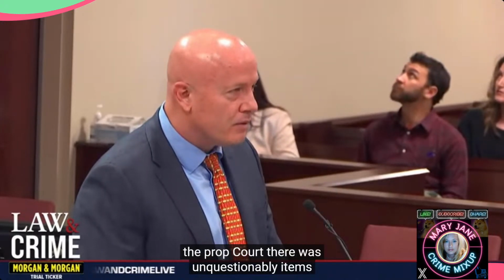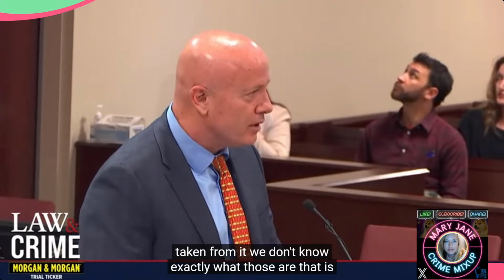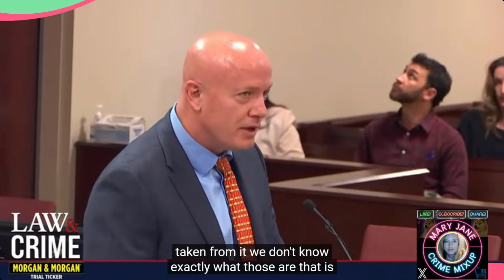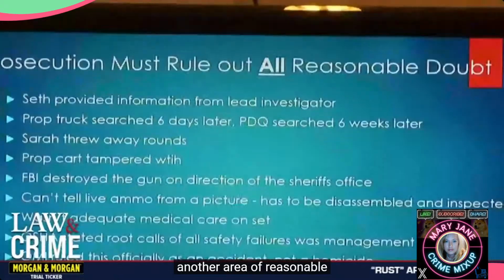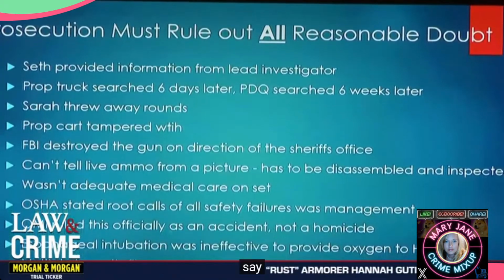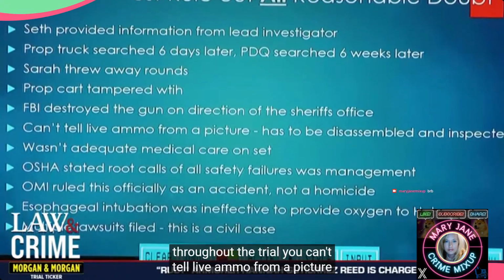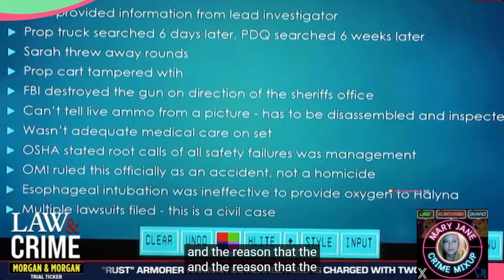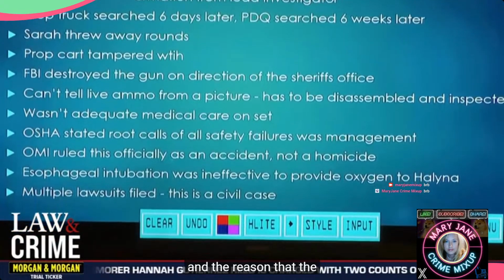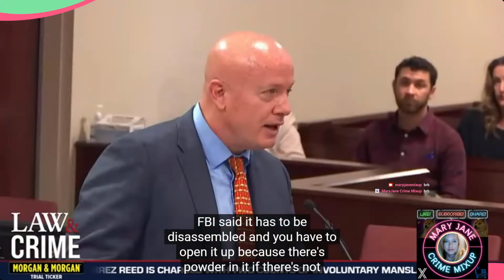The prop cart, there was unquestionably items taken from it. We don't know exactly what those are. That is another area of reasonable doubt that the government has not ruled out. You've had witnesses say throughout the trial you can't tell live ammo from a picture. And the reason is that the FBI said it has to be disassembled and you have to open it up because there's powder in it. If there's not powder in it, then it's not live.